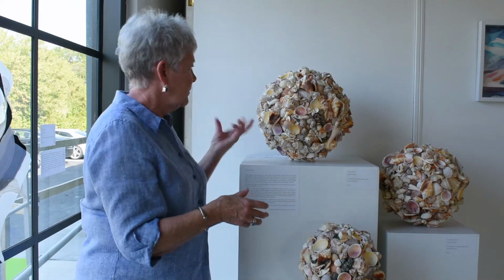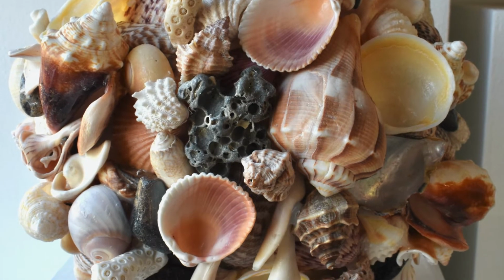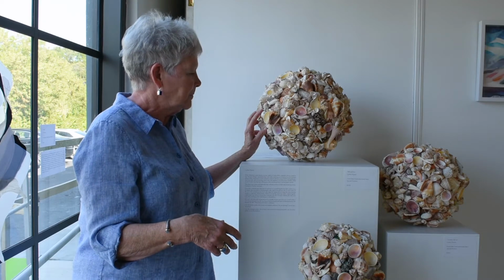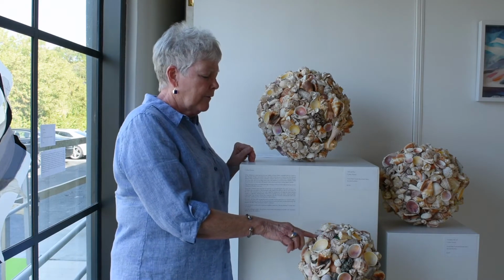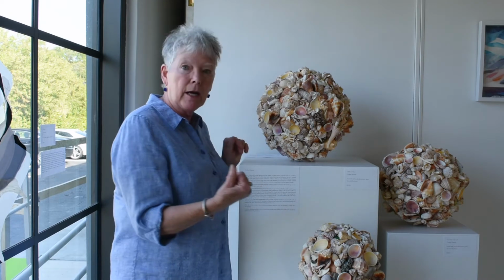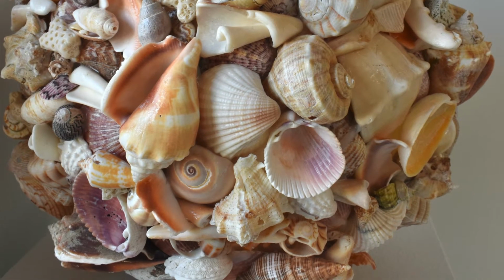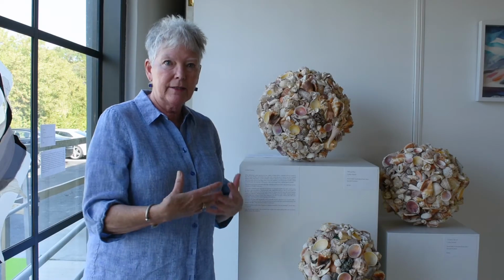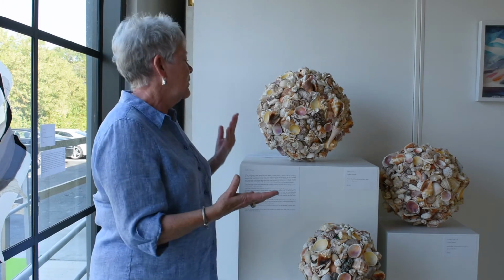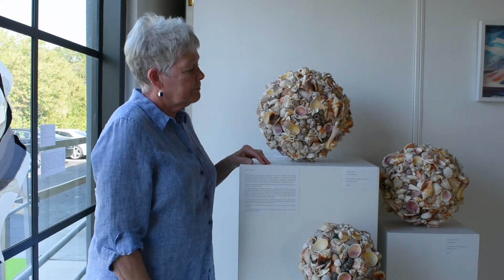I would say 95% of the shells that I've used here were collected by me and my sister-in-law. So they're intimate. What I've realized by working with repurposed materials is that they become an art form, and they take on shape, color, repetition, all of the things that as an artist I want to bring into everything that I create. That's why I had such a good time with this.